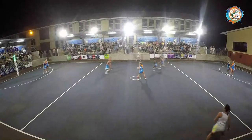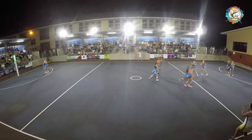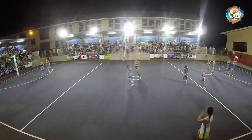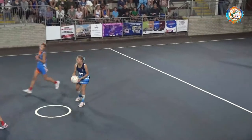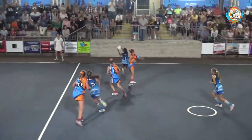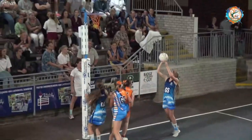Sunridge centre. They need to get rid of that ball. Now that is a replay. It was a careless mistake there, but they're going to correct it, I'm sure. Jeffries Bay going to take advantage of this. What can our defense do?